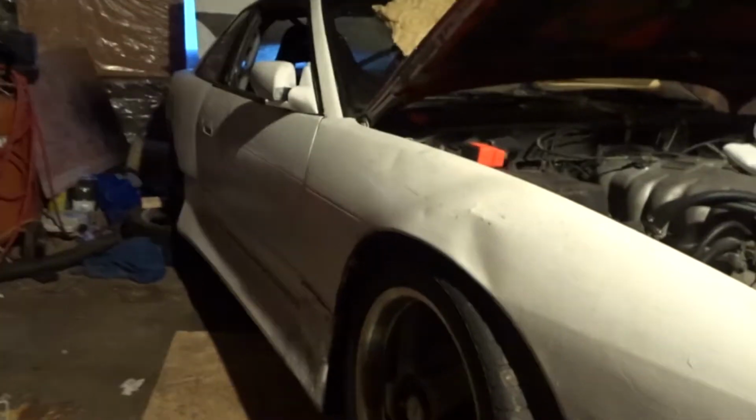Now, as for the drift car, you guys have all seen the drift car on many episodes. Transmission's still out of it. I've got to get a clutch. I'm in the works of getting the clutch and everything that I need to do for the clutch. I need to get the fuel pump, clutch. I want to do solid subframe bushings. I want to get the hydro in there.